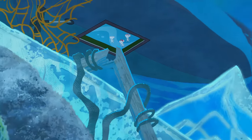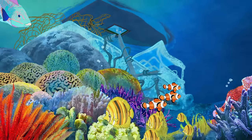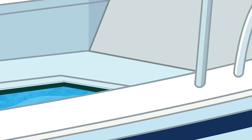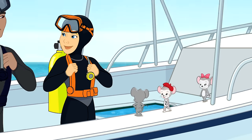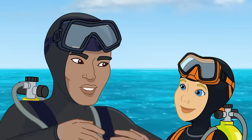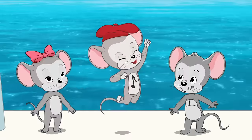Wow! It's a sunken fishing boat. It looks like we're caught in a fishing net. If we get unhooked, we can be on our way. We better hurry, though. If we don't get free soon, we'll be stuck here all night. Oh, yay! Sleepover!